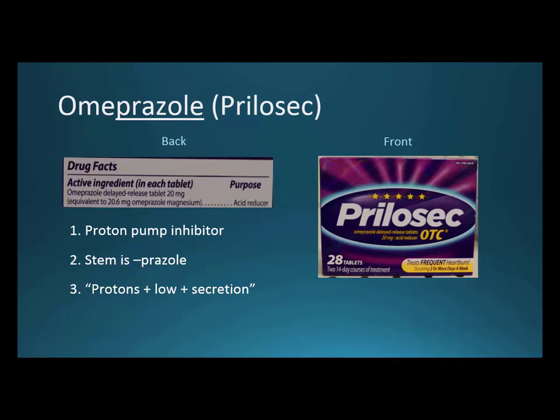Okay. Omeprazole, this came first, and this is also a proton pump inhibitor. The stem is prazole, and I mentioned that before. And if you look at the brand name, you can think of protons, or the PR from protons, and then the LO for low, and then SEC for the word secretion. So protons low secretion, to remind you that it's a proton pump inhibitor, and it's going to help with secretion and hyperacidic conditions. So we've paired 2 antacids, 2 H2 blockers, 2 proton pump inhibitors.